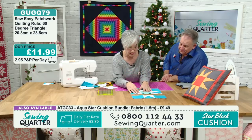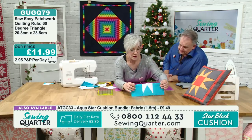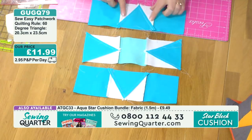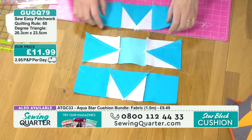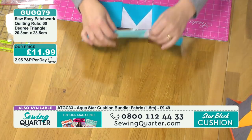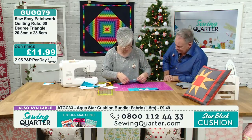Oh, wow. So we've got the rows done there. Yeah. And we've got the seams, one facing out, the middle one facing in, and the top one facing out. So when we come to join them together, they'll lock. Again, they'll lock in. So you'll get your nice matching of points.